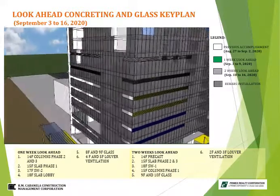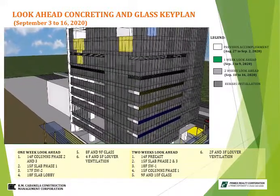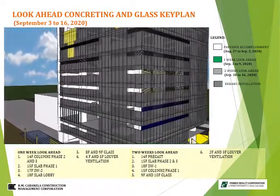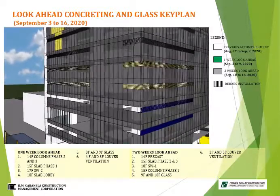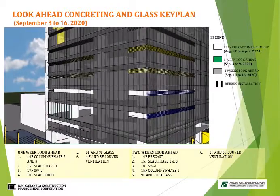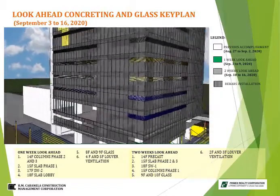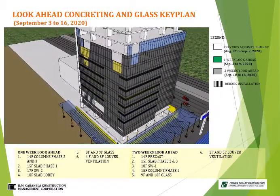Now we proceed to the other side. For 1 week, installation of glass at 7th and 8th floor. Then, ventilation louver at 5th and 4th floor level. For 2 weeks schedule is ventilation louver at 3rd and 2nd floor. And lastly, glass installation at 9th and 10th floor level.